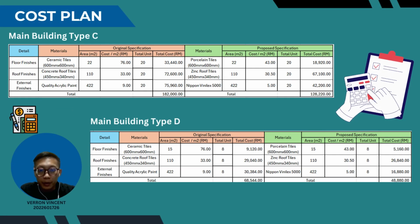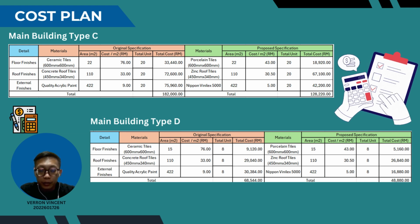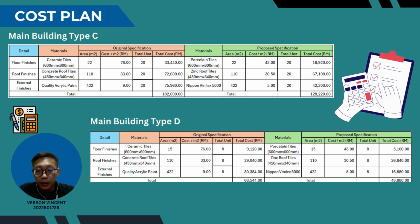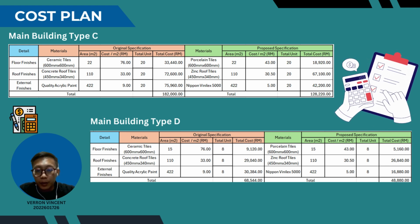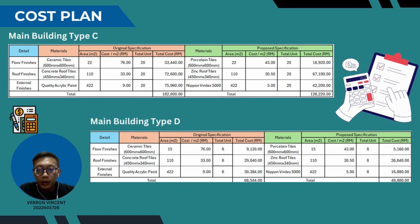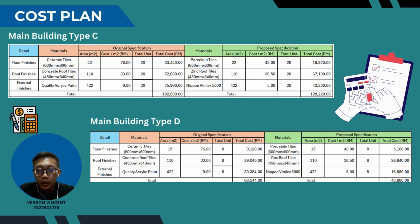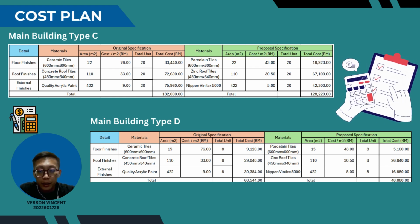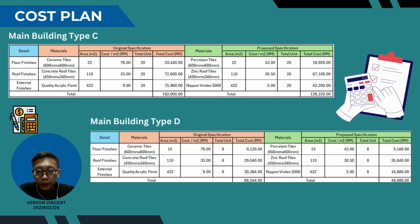Moving on to main building type C, which includes 20 units, the original cost was 182,000 ringgit. By implementing the proposed changes, we have brought this down to 128,220 ringgit, achieving a cost reduction of 53,780 ringgit. This highlights the effectiveness of the value management approach.